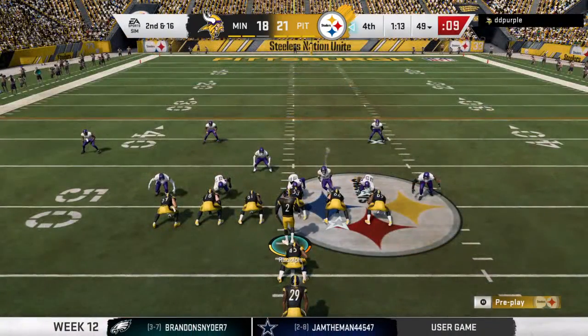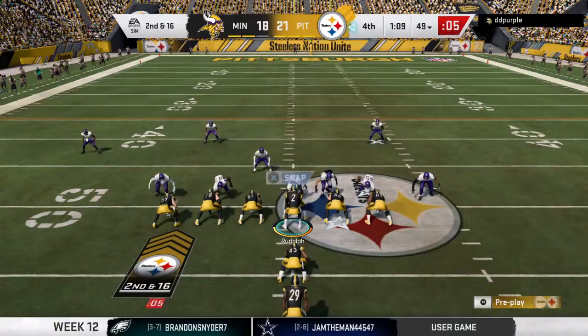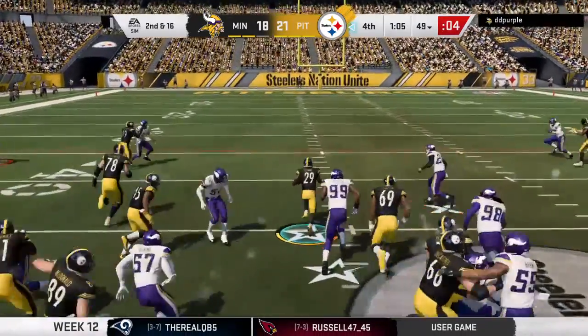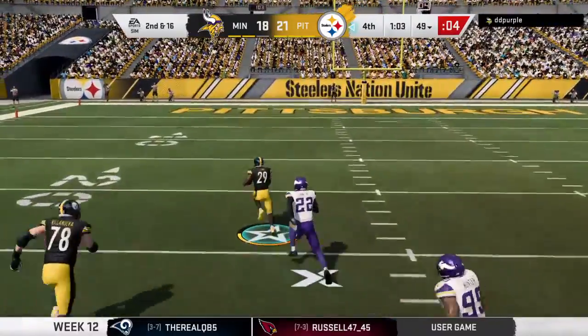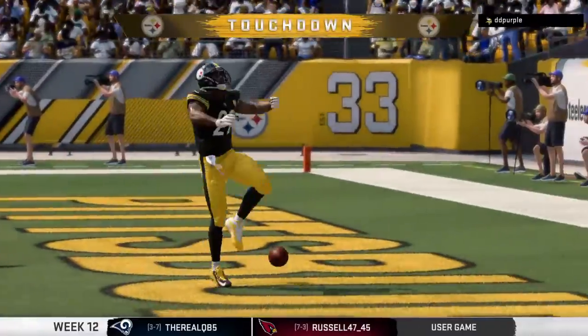Here we go, set, 90, Wolf. Switch up, switch up. Ready, ready. Now a handoff here to his running back. And he's across for the touchdown.